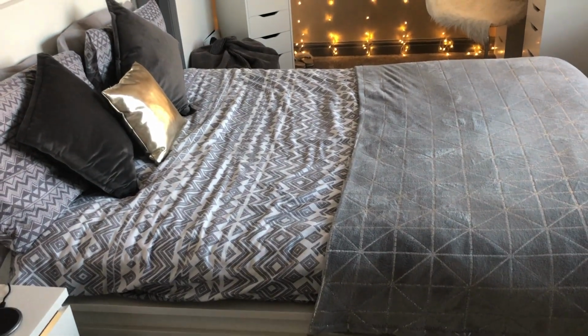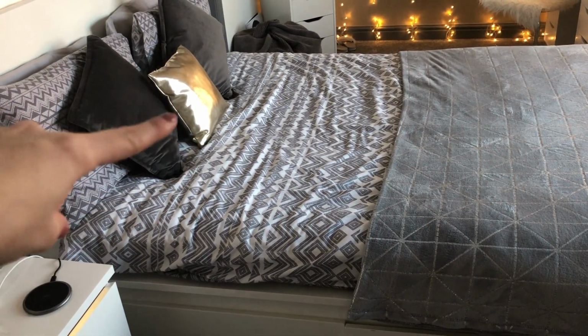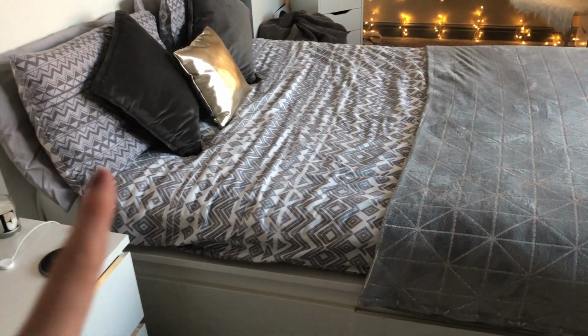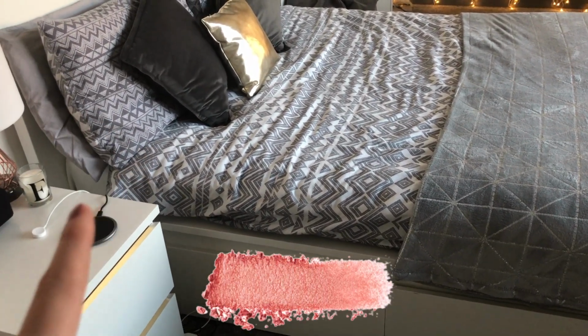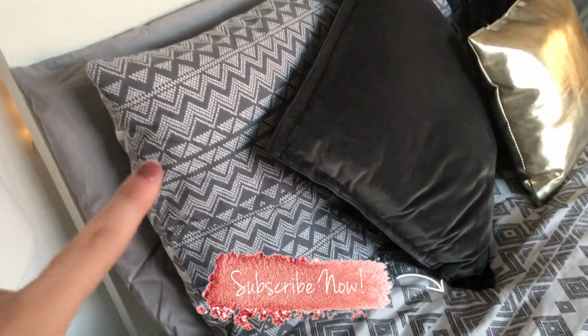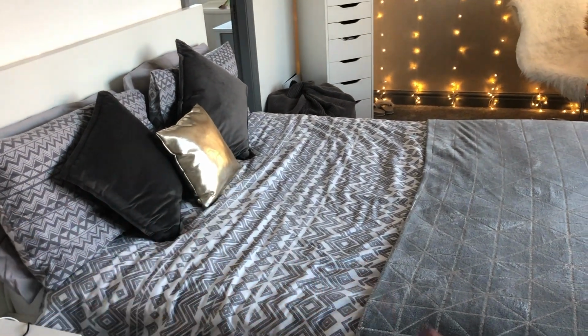And then you move on to my bed. So as you can see, it's grey and gold themed, as like my pillows are grey and then one's gold. I got this stuff a long time ago. I think my bed sheets are from Primark actually. They're reversible. So on one side they're this, and then the other side it's the darker grey. It's all from Primark, so even these cushions are from Primark too.